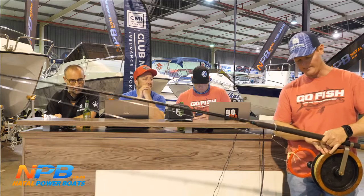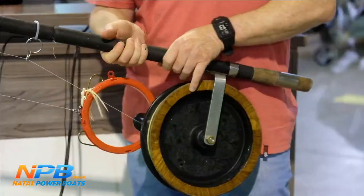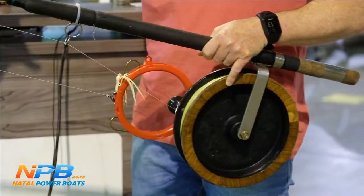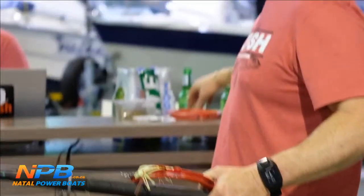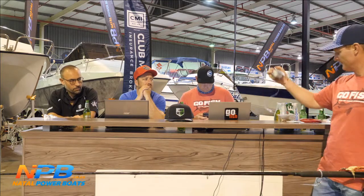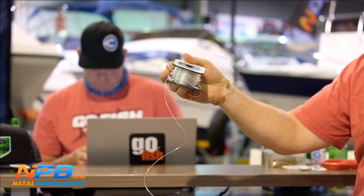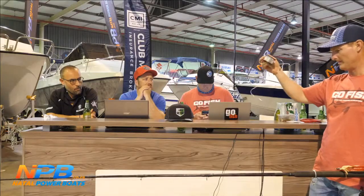I load it with 80-pound JDB braid. I find that's a nice thin braid, and it's got a low drag in the water, so if there is current, your line's not as affected. I'll put on 38 kilo. I use Kingfisher straight leader line, 38 kilo, which is about 80 pound, and I'll wind on quite a bit of it. So I'll put on probably about 20 meters as a top shot. I'll join my braid to it and wind on about 20 meters.